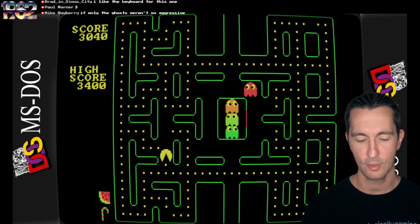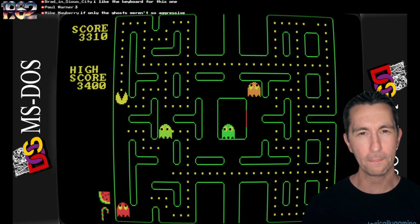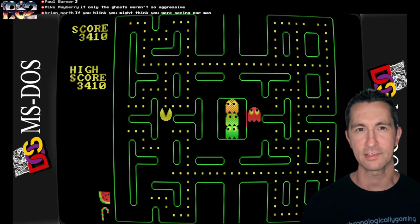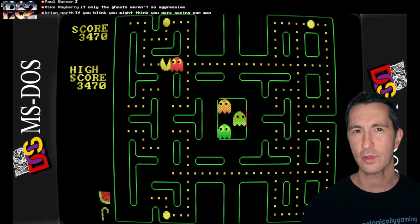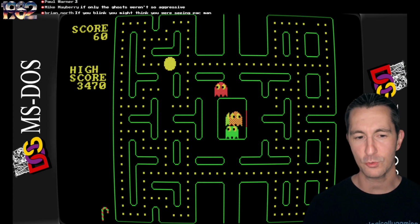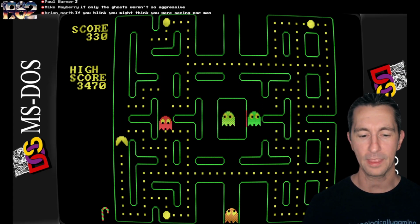Oh, can we do it? We did it! Okay, so it looks like they have the exact same maze, but they add extra fruit that you can eat instead. This game also has no multiplayer modes. It's a single player game only. What's your high score? You can see it saves it on the left side. You and your friends can probably take turns if you wanted to, but it's meant to be more like an arcade style game.